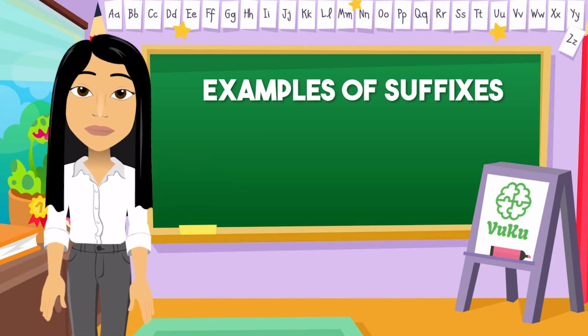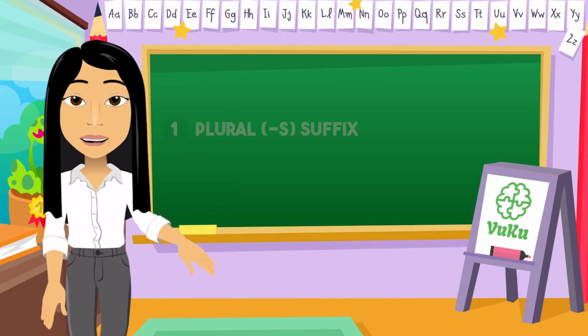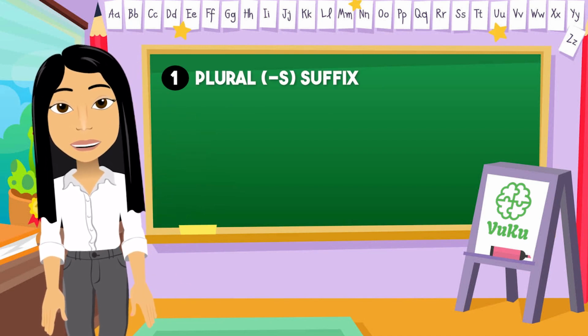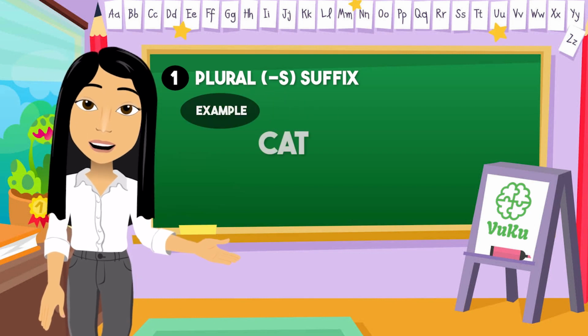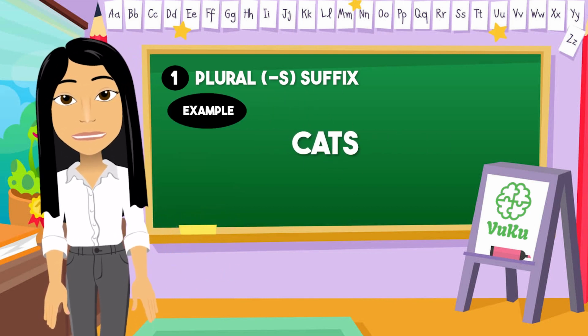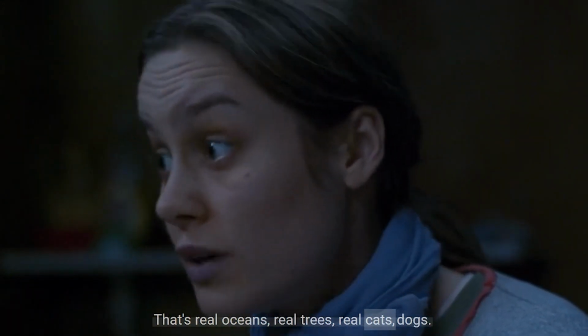Examples of suffixes. Let's explore some suffixes and how they work their magic. First up, we have the plural s suffix. It's like a magical wand that turns a single word into a whole gang. For example, cat becomes cats when you add s, telling us there's more than one fluffy friend. That's real oceans, real trees, real cats, dogs.